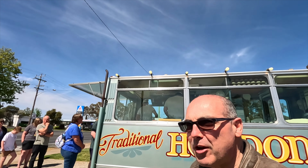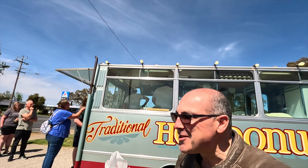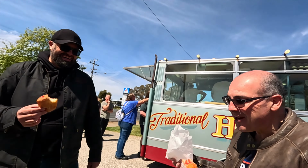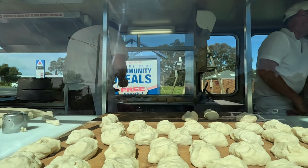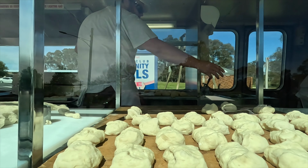Yep. This was worth the trip. Mate, they're nice. Well, might have six. I can only say that's the best hot jam donut I've had. I'm not a massive fan of hot jam donuts, but they're nice. I am a big fan. I live on donuts. As you can see, these are good donuts. That's all I'm saying. Flat out. I can't believe we just smashed three donuts each and now we're going for lunch.